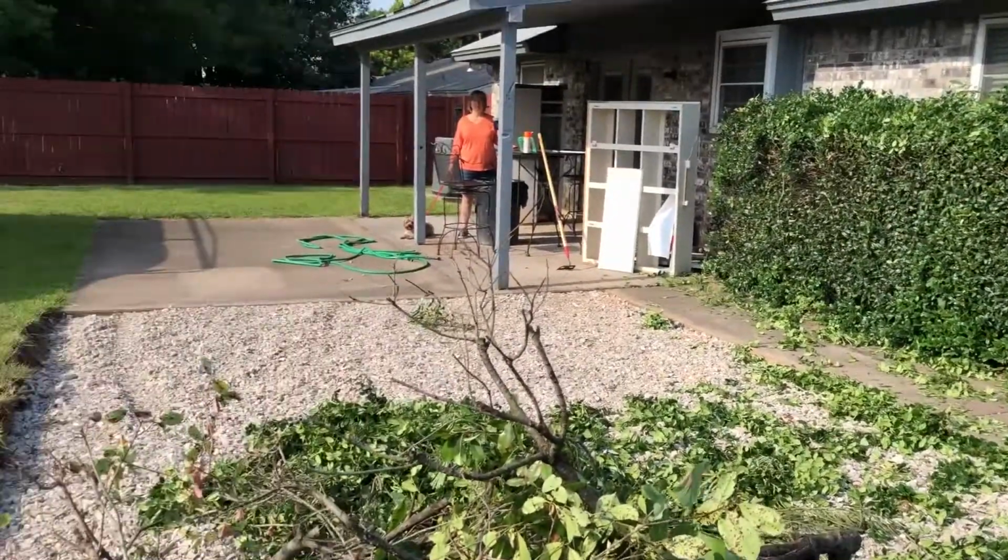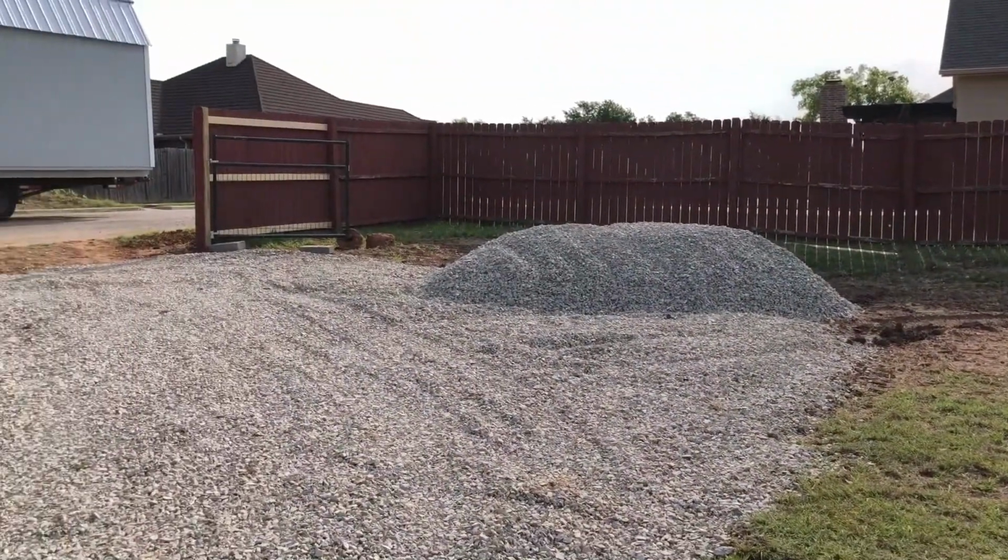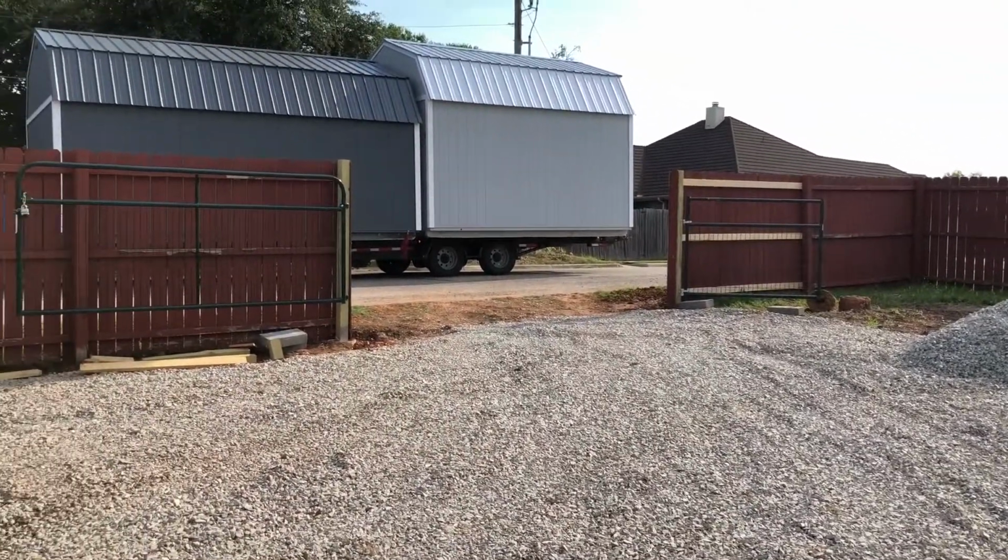Mr. Joshua, are you excited about your shed? Yeah, that's gonna be good. Put shed in it. Actually, it's a shed, but it doesn't have shed in it. Yeah, it'll have plenty of shed inside.